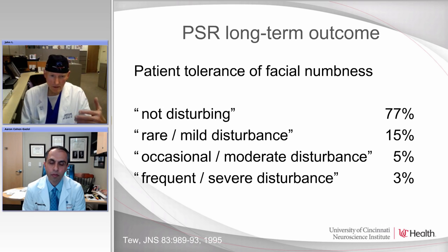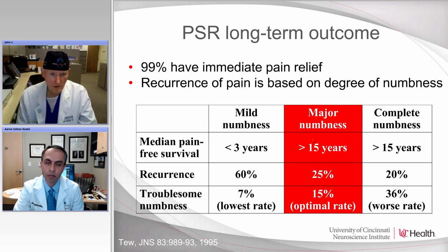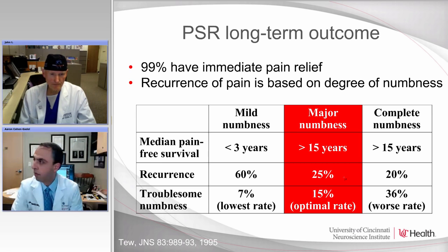But a principal advantage of this technique, well done, as shown in this case, is you can calculate the degree of numbness. And as you see here, the degree of numbness is directly related to the long-term effect on relief of pain. Recurrence is much higher if you have mild sensory deficit than it is if you have major sensory deficit. But it's still a very reasonable procedure to do, particularly in patients who don't want to have any significant numbness.